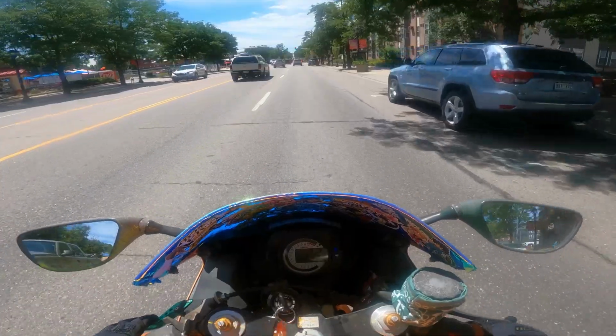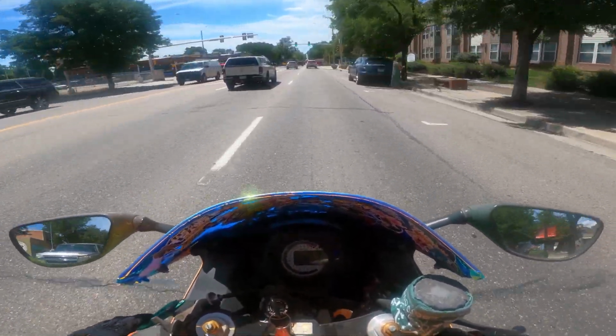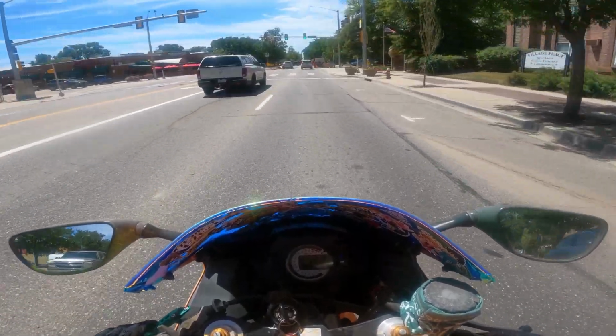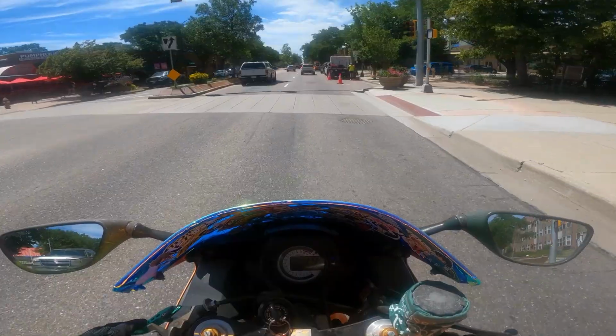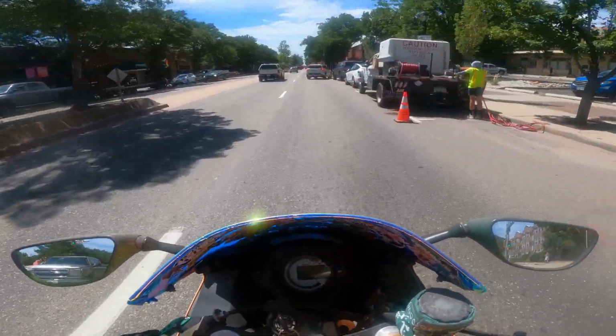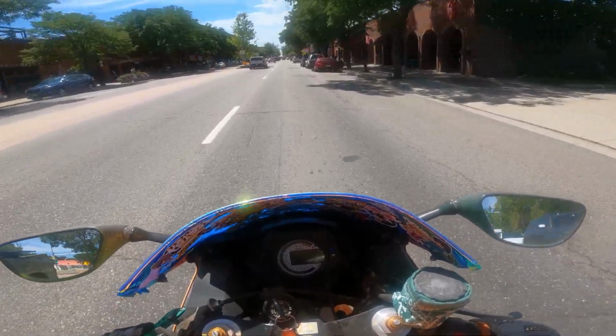Along with the rest of your gear, your helmet usually will have some kind of air vents that you can open up. I think this one I'm wearing right now is the Icon Airmada, if I remember correctly. But it's got several air vents, hence the name, to allow for a lot of airflow, keep your head cool.